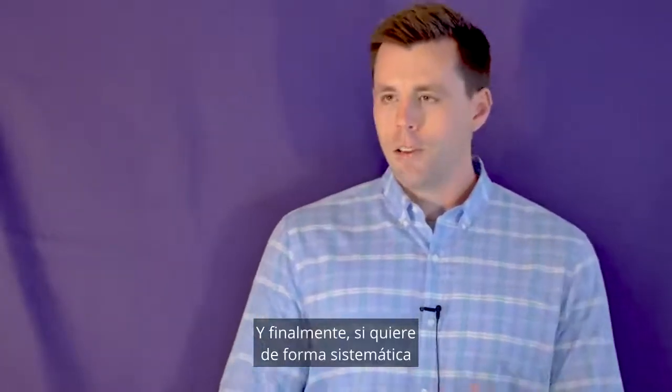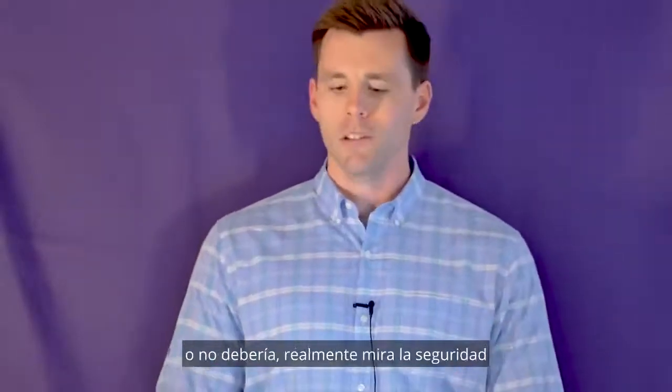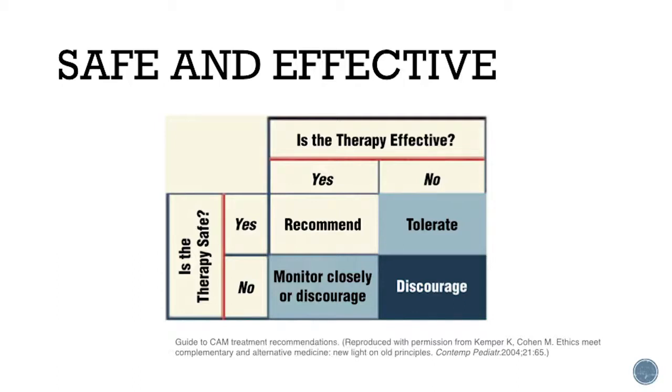And finally, if you want a systematic way to think about whether I should use a supplement or not, really look at safety and the effectiveness of it. So is it safe? Is it effective? If so, I recommend using that.